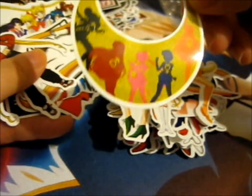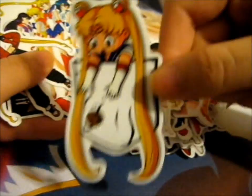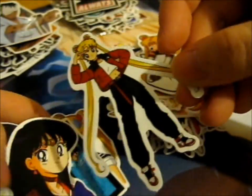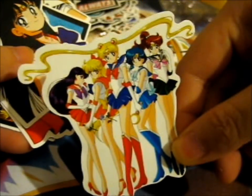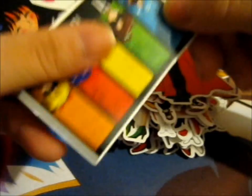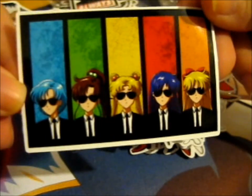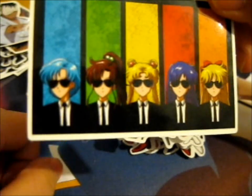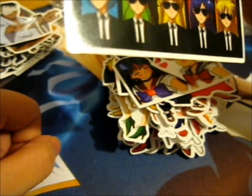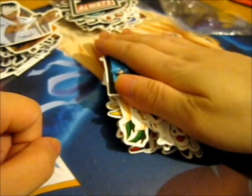Here are the Inner Scouts with their like planet symbols. Oh, Sailor Moon dropped her cookie. Got a street Sailor Moon. The Inner Scouts again. Tuxedo mask. They should do more of them. And lastly, all of them in the Inner Scouts in the black suit and sunglasses. Like the Men in Black or whatever. I personally haven't watched that though. Anyway, that is a lot of stickers.